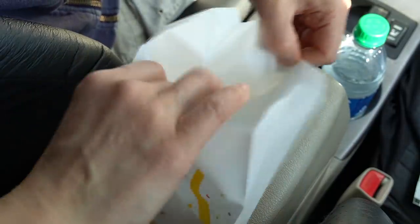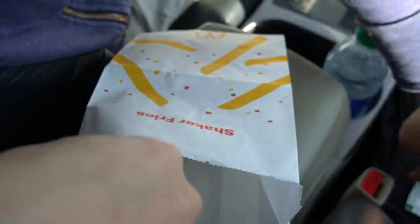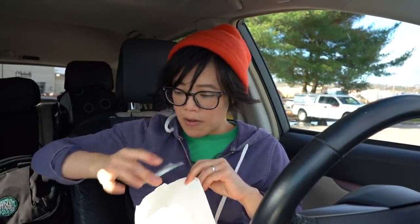So with our shaker fry bag, open it up, a medium fry. A lot of my fries fell in the bag, so put them in there. And then we're gonna take the chicken salt. It smells just like a ramen packet. Like a Maruchan chicken flavor. It smells exactly like that. Okay, I'm gonna put that in there.